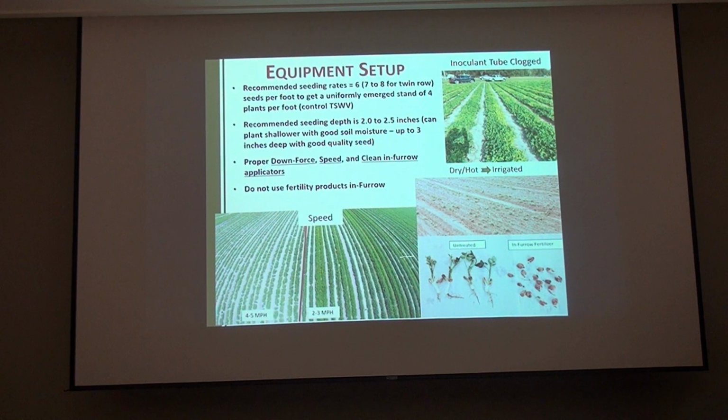One thing that we never want to put in-furrow is fertilizers of any kind, whether it's a biological stimulant or whatever it is. If it's got a fertilizer-based product to it, and it's hot and dry, or you have limited moisture, guess what? You're going to kill that seed. We had many, many acres like that a couple of years back when we were hot and dry. So watch that.